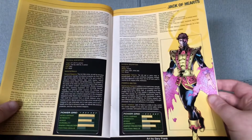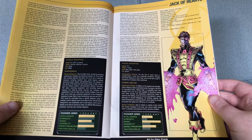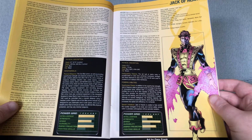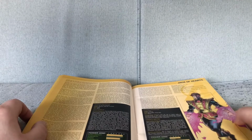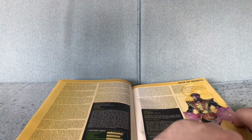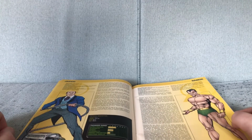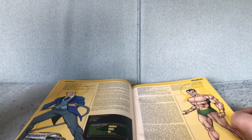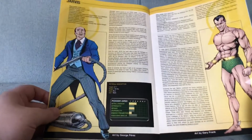I understand Monica Rambeau not being there. As good as she is as a character, she was largely one run on Avengers, whereas Darth Knight and Mockingbird have a longer history with the team. With that said, it is disingenuous not to include someone who led the team like Monica Rambeau, but have room for their butler.